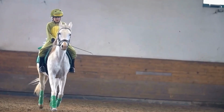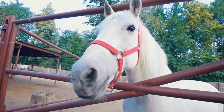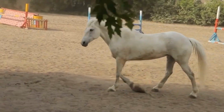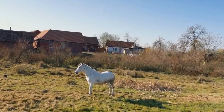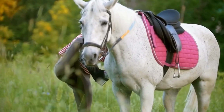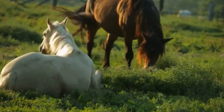A foal who was named Swagger in the Sky, but called Sky for short, was born earlier this year in 2021 at Believe Performance Horses in Canada. He was born with a unique white pattern on his forehead, which created the shape of a heart in the middle of it. But it's the story behind the heart that is truly special.